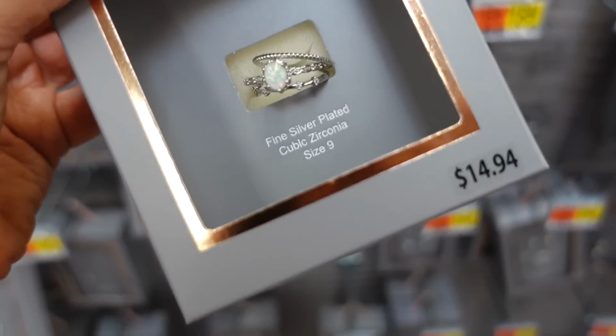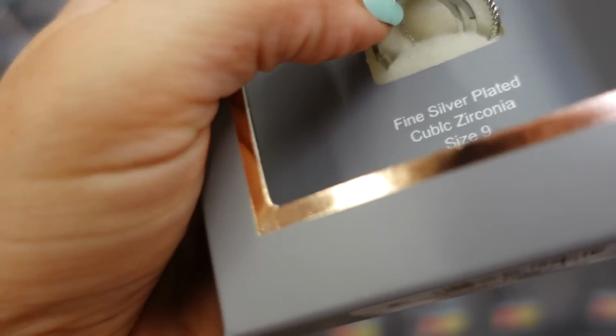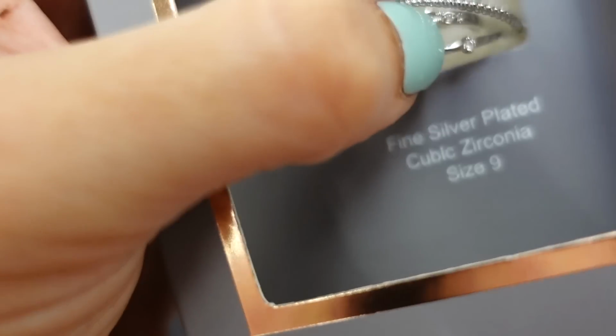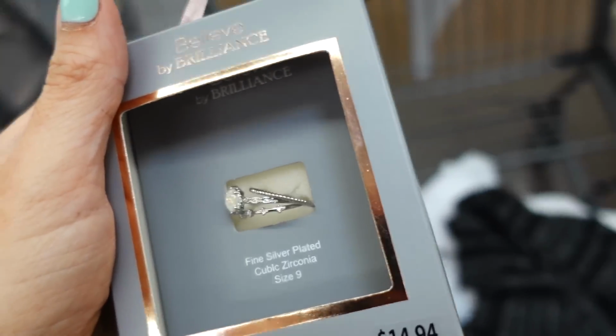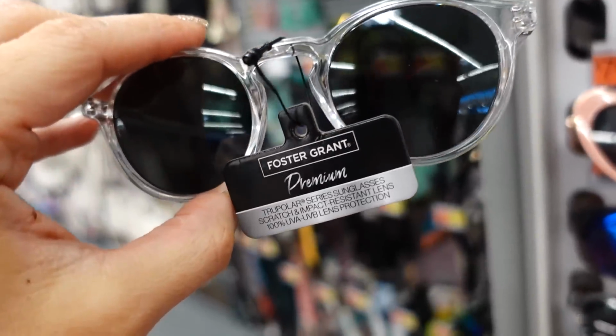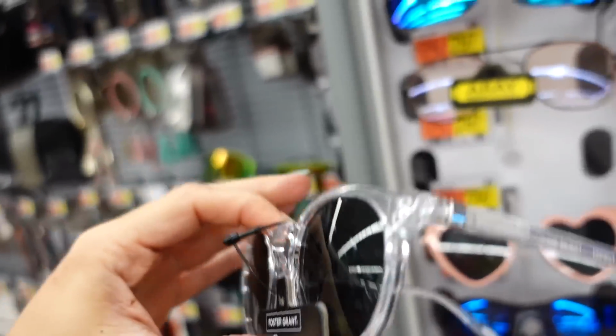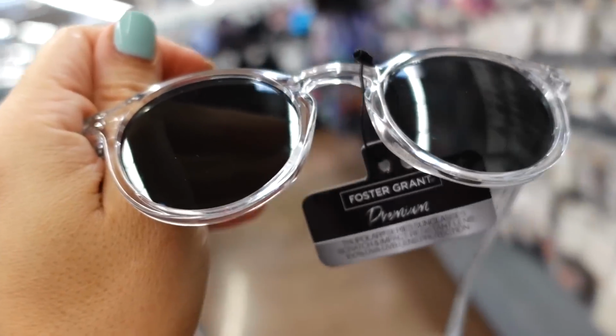How pretty is this ring set from Believe in Brilliant? So it has the opal and then two other like bands. One has the rhinestone, one has that rope detail. It's $14.97. Next, these sunglasses, so they're completely clear. They're from Foster & Grant Premium. I think these are a little more pricey, but I think the lenses are polarized.